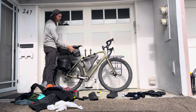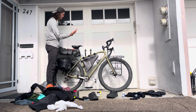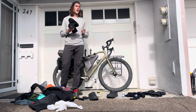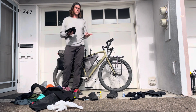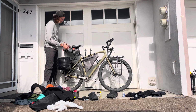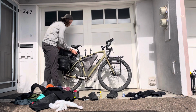I did keep my extra bike tubes in here as well, but they're in my garage now. And then I also brought these neoprene socks because I thought there would be a lot more river crossings, but there just weren't that many, and really the water's not that cold, so I actually did not use those neoprene socks. So that's it for the frame bag. I guess I'll pop this thing off as well.